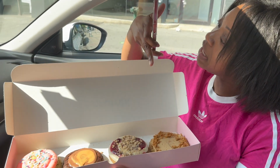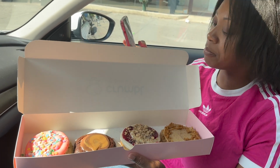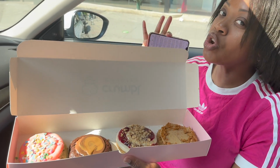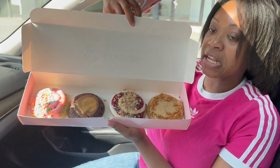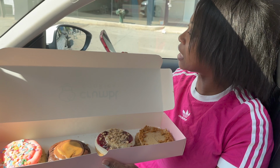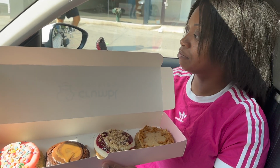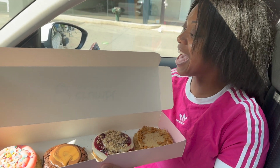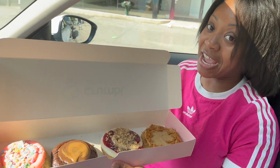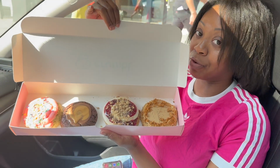And then this one right here is a triple berry cobbler. I don't know if I'm gonna like that one, but I said we're gonna give it a try. We're gonna see. And then over here, I got a cookie butter ice cream with Biscoff. I think I said that right. I can't wait to try that. So we about to try these cookies and we're gonna review it.